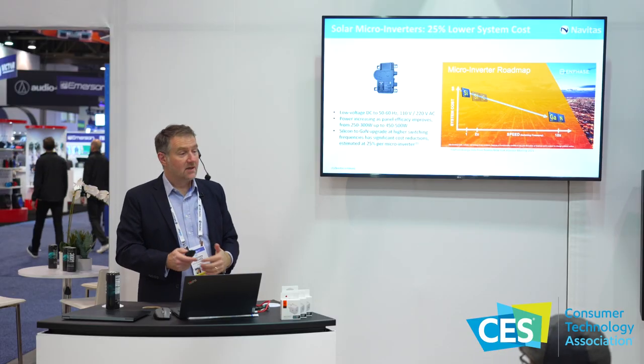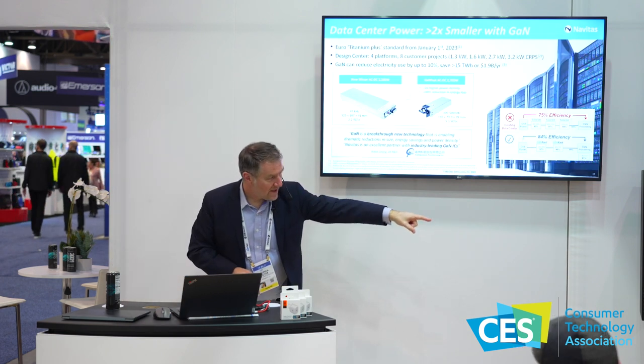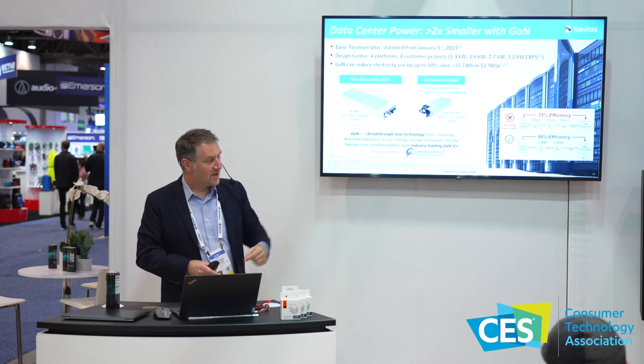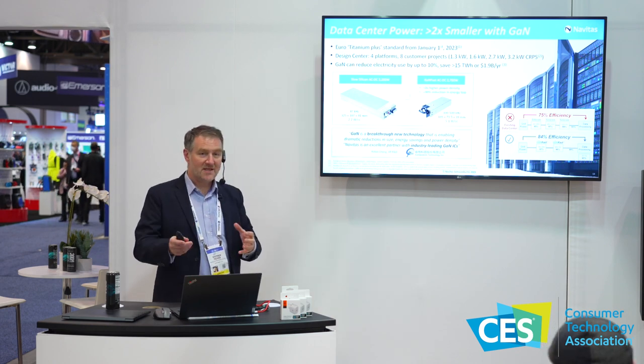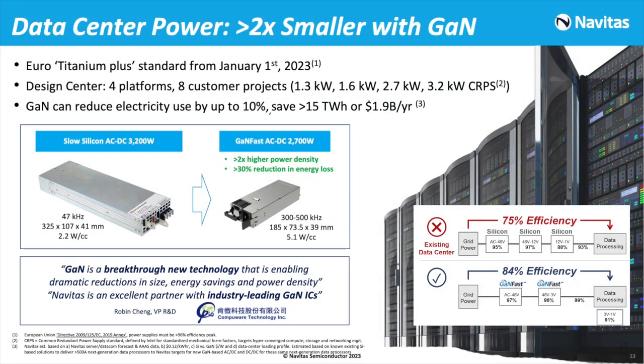So that's solar. Looking at data centers, we got the two silver boxes here. The big one is silicon. The small one is gallium nitride. You get twice the power in the same size. For a data center, that means you've got less area in the rack for power, more for memory, GPU, CPU, the useful stuff that you actually want. So that's the big change there.